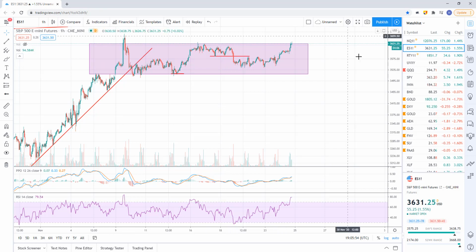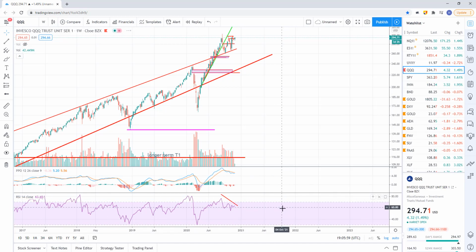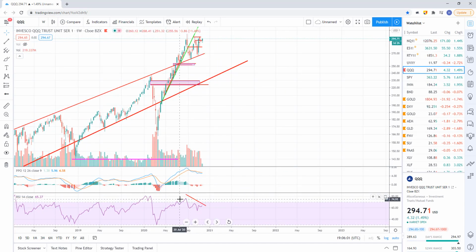Longer term, if you want to look at the longer term stuff, you can go to the weekly and you'll see we've got big negative divergence right here on the weekly. So longer term, I think we're going lower, but that doesn't mean over the next week or month. There's a lot of froth in the market that I'm noticing right now.